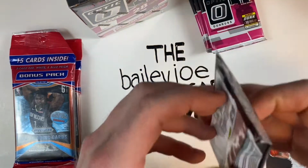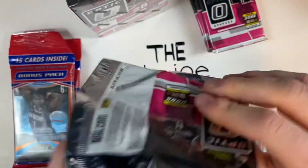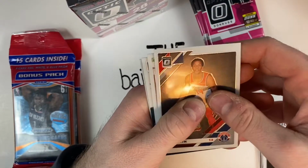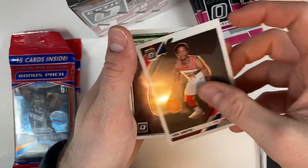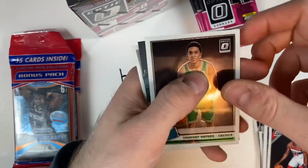We're going to keep going. Last time we got a Zion, we also got a signature. So could we get a hot box here? Hot box. We're going to have to see. Because we still haven't got a silver. Oh. Okay. Tremont Waters rookie.